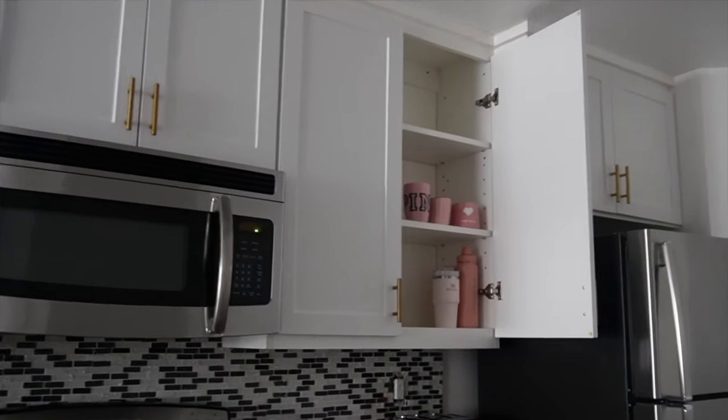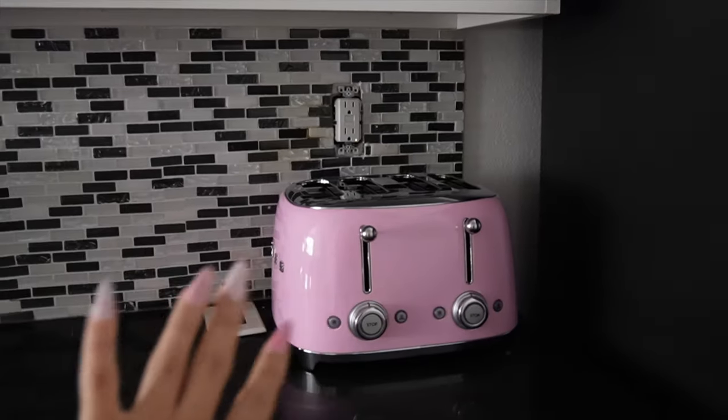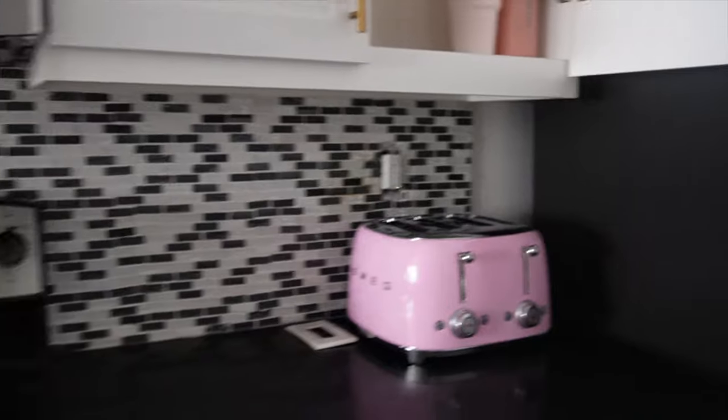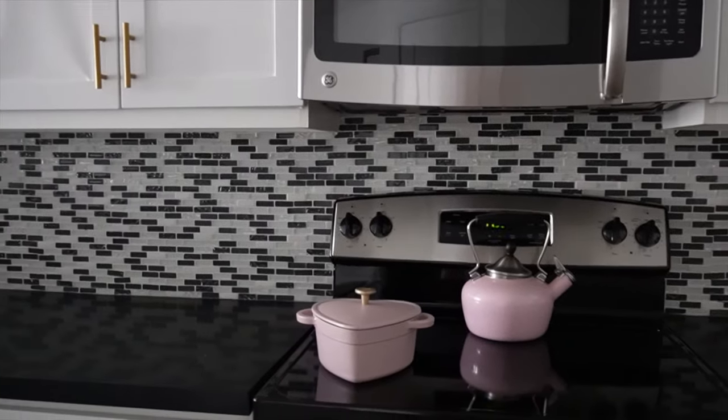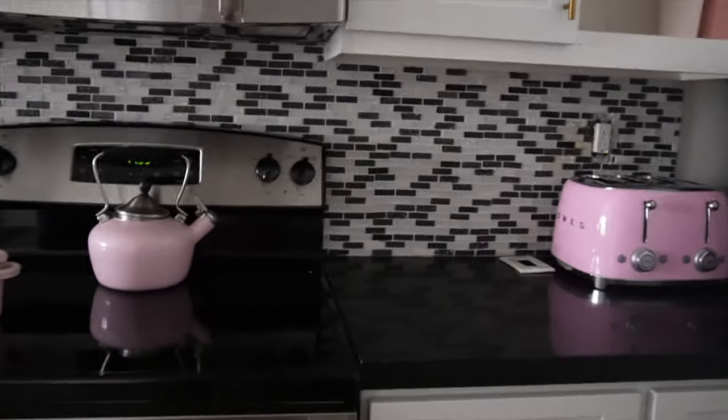Hey guys, we are in the new unit right now and I just put away some mugs that I brought down. I have my new toaster here. Of course, I still haven't changed the backsplash because I haven't exactly found a backsplash I like yet. So I had ordered some and it didn't work out. So anyway, I want to show you guys the bar stools.